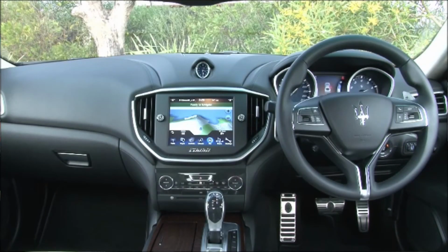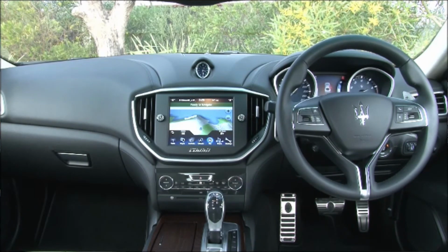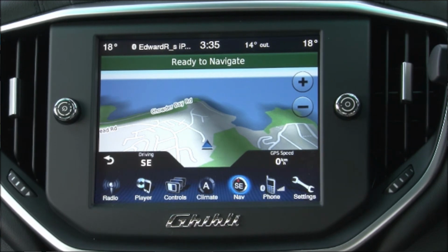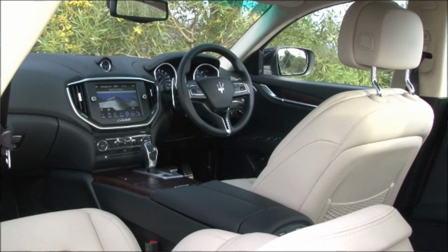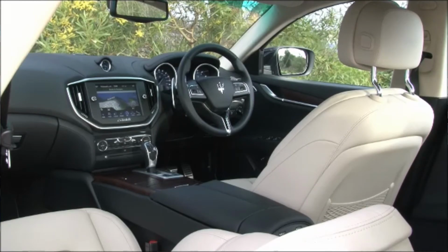There's some obvious component sharing with a certain American cousin in the Fiat Chrysler group with this centre console. Yeah, it's okay, but it's not quite at the level that you'd expect for a car in this price range. But one thing you've got to say about the Italians, they certainly know their leather and their wood treatment. So there's a slightly Italian car moment there.